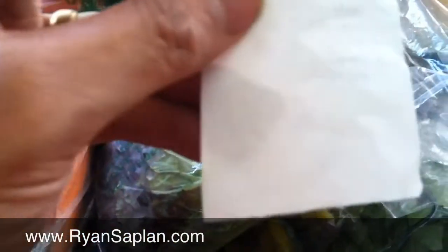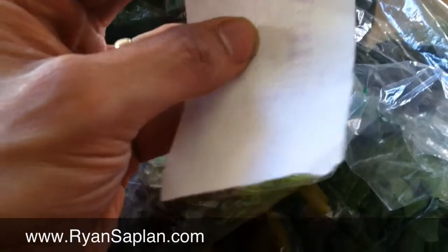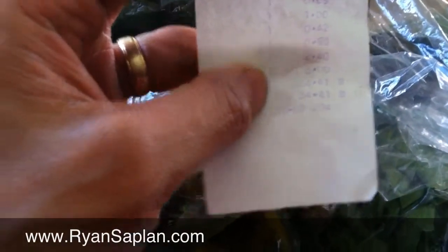Okay, so right here, there's my grand total. I don't know if you can see that: $34.41 for all these vegetables. I'll briefly touch on everything.